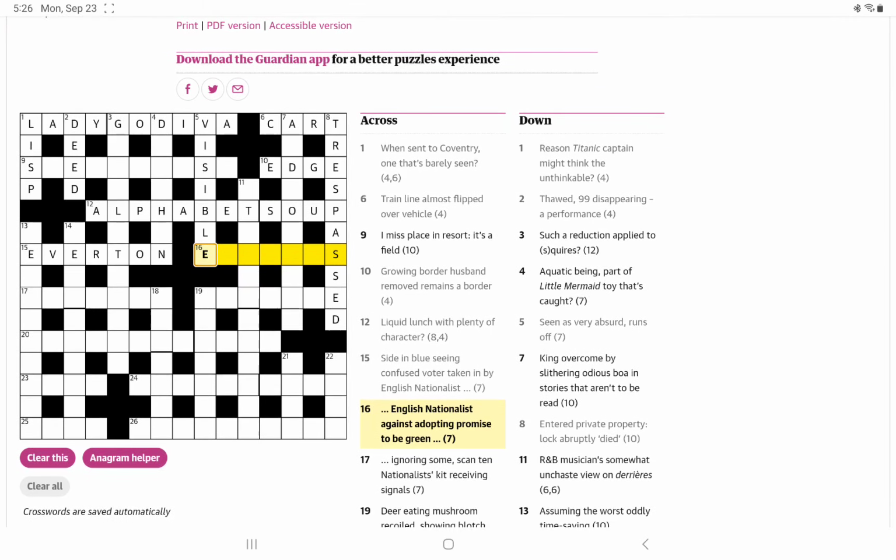Ooh, and here we have "English nationalist against adopting promise to be green." Oh, I think if you're green, you're envious. So here's our EN, English nationalist again. Oh, against is versus.